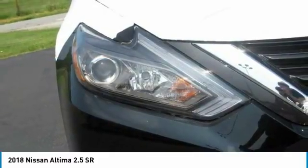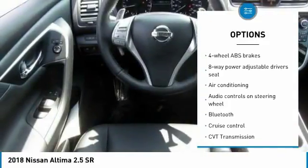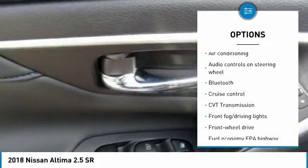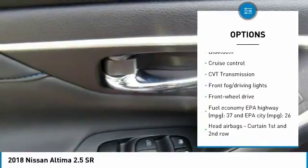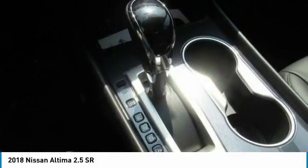Here are some of this vehicle's great options: traction control, Bluetooth, passenger airbag, air conditioning, front wheel drive, tilt and telescopic steering wheel, cruise control, fog lamps, power windows, remote power door locks.